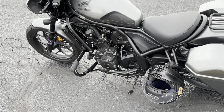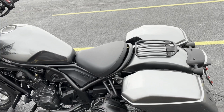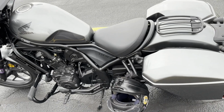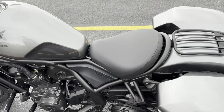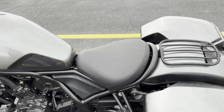So the big questions that are still in mind are, do I need a sissy bar? And do I need something else on the seat? Well, I'm probably going to need something else on the seat. Am I going to be okay with just an air cushion or something like that, or am I going to need a Mustang seat? So those are the two things up for debate yet.